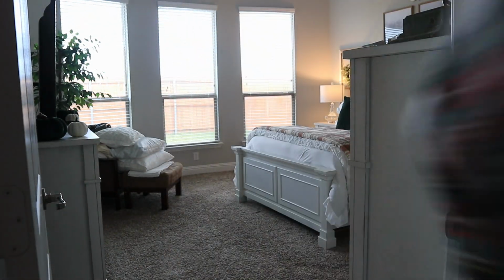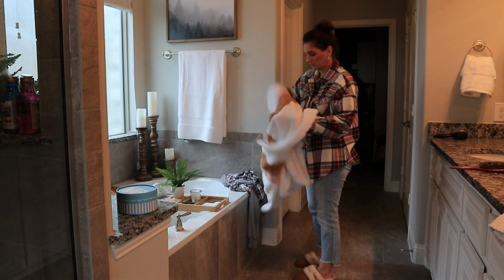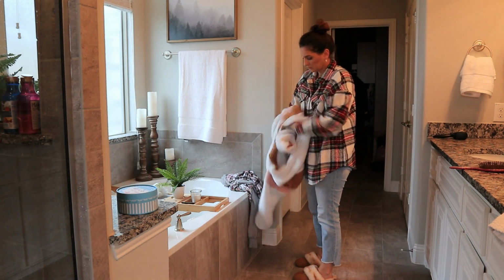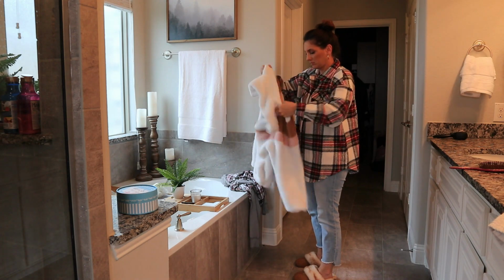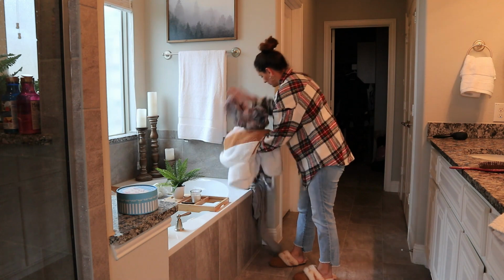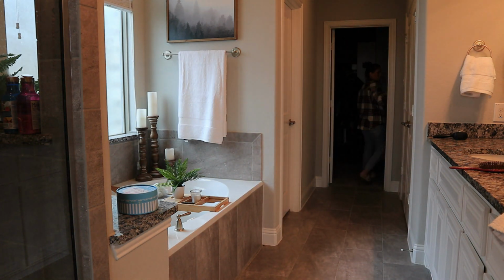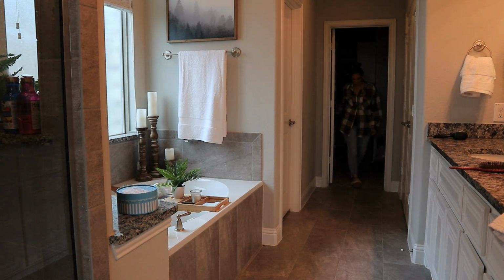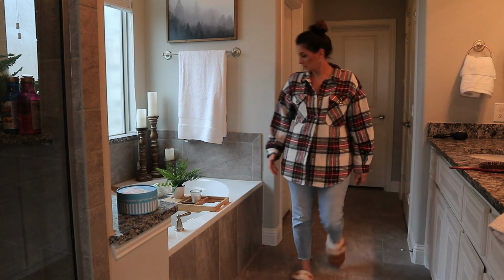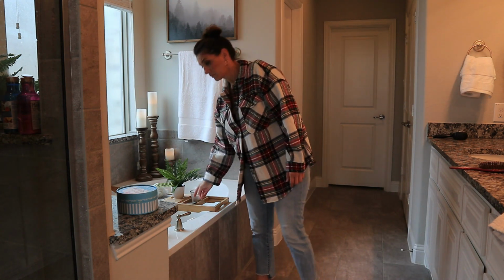I know a lot of the times my house is very tidy, and that's really primarily due to the fact that it's just me and my daughter's off at college most of the time anyway, so obviously my house is just gonna stay a lot cleaner. But sometimes I do let things pile up because I just don't feel like putting things away. So it was a rainy day, and I thought, after asking you guys what videos you wanted to see from me, and a lot of you really requested a clean with me, so this is for you guys.